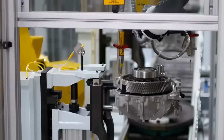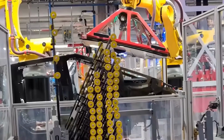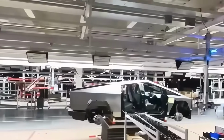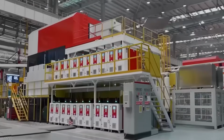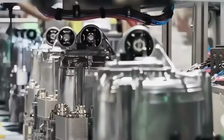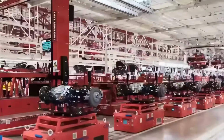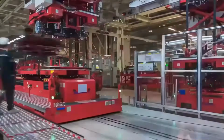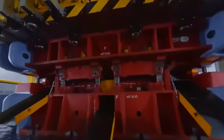Even Tesla's supply chain reflects this philosophy of speed, control, and adaptability. Critical materials like lithium, nickel, and cobalt are sourced through long-term contracts with mining operations. And in some cases, Tesla has invested directly in extraction or refinement operations. These materials are routed directly to gigafactories or regional production hubs, bypassing many of the bottlenecks that affect traditional automakers who rely on complex supplier tiers and international freight forwarding.